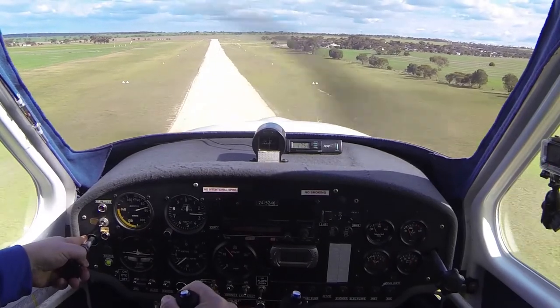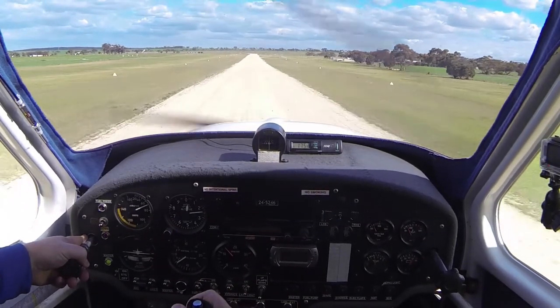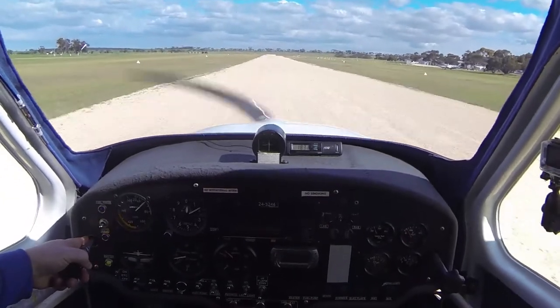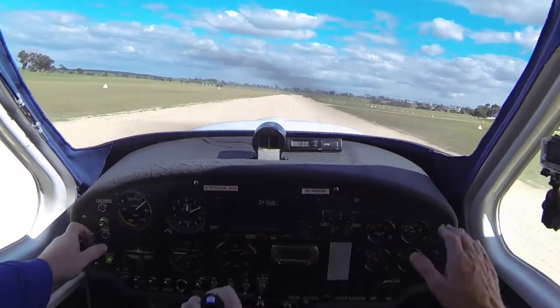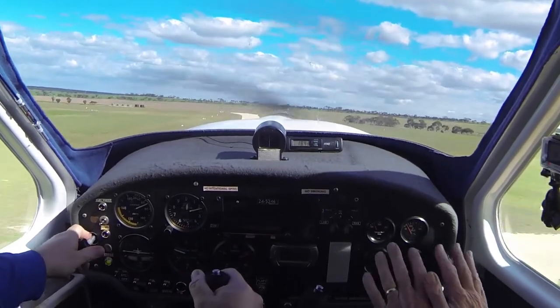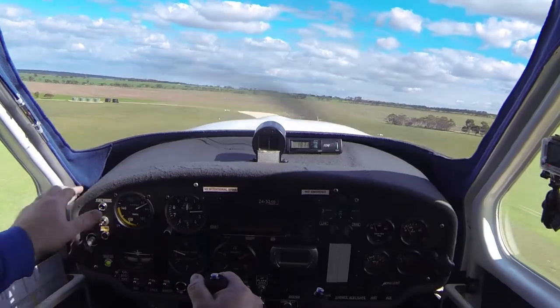Keep it coming down, keep it coming down, just break, relax, not there yet, not there yet, now we're wide, don't jerk it, there it is, hold it, hold it back, that's it. Oh, not bad, just let the nose wheel drop a bit, that's all. Away you go, full power, nose, keep that, just hold it there. That was good, we're getting better. You waited, yeah.